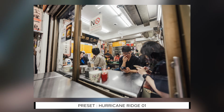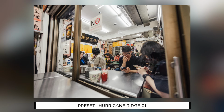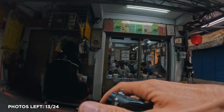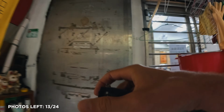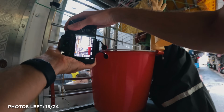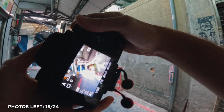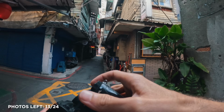How many photos am I at? 520. So I have 12 left. I'm trying to get a better ambience. It's so hard here at 14. Honestly, I'm slightly struggling. Don't really know how I'm gonna do it. No. Won't work. Maybe I'll go in the corner over here.